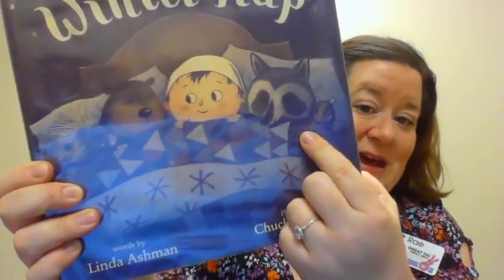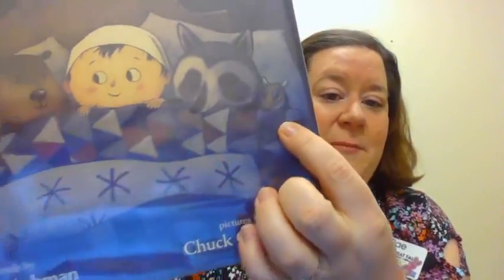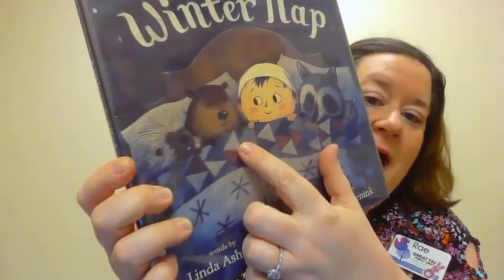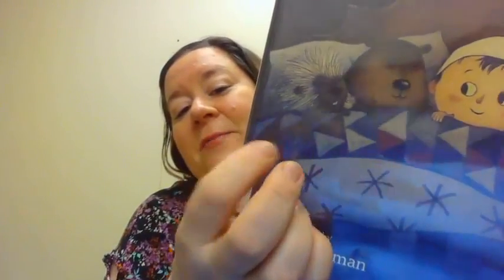Has a little mask on. That's a raccoon. A chipmunk. A badger. And this one here has long quills. Can you tell what it is? It's a porcupine. Would you like to take a nap with a porcupine? I think they could get a little pokey.